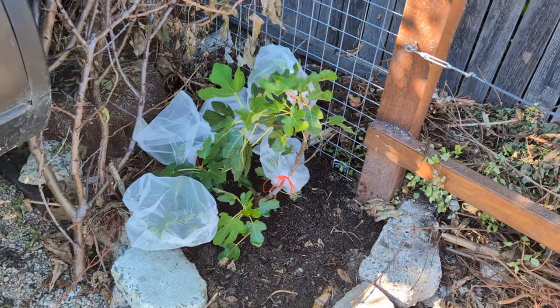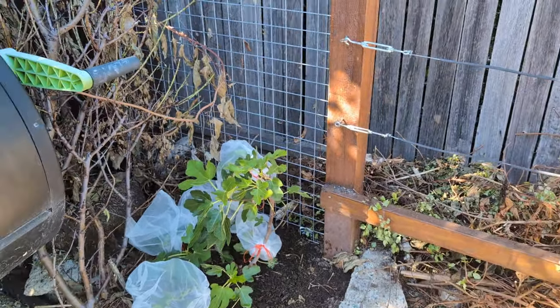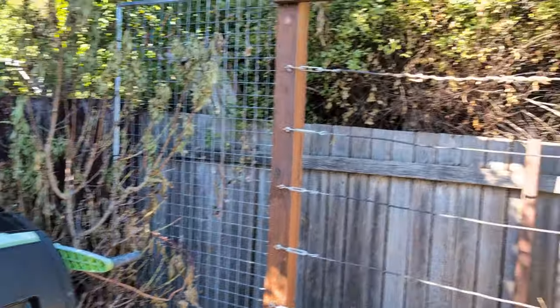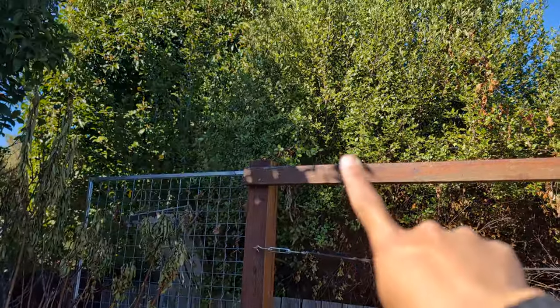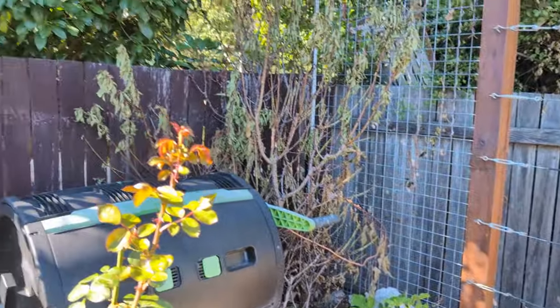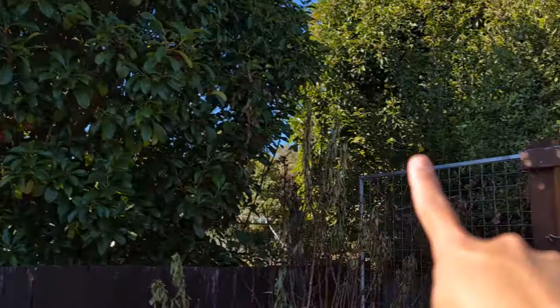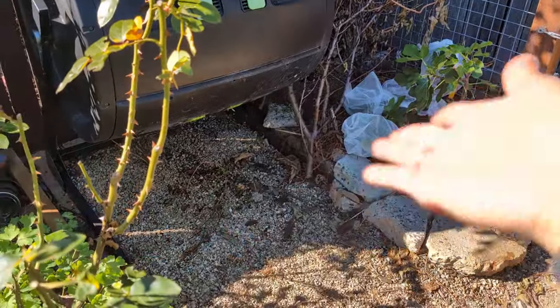The soil over there is just so dry because over here, and let me stand back, let me show you the scenery in this area. The whole big hedge of my neighbor on this side, you can see that they take a lot of moisture. And on the other side of the neighbor, this giant hedge tree over here and hedge tree over there, take a lot of moisture in this area.